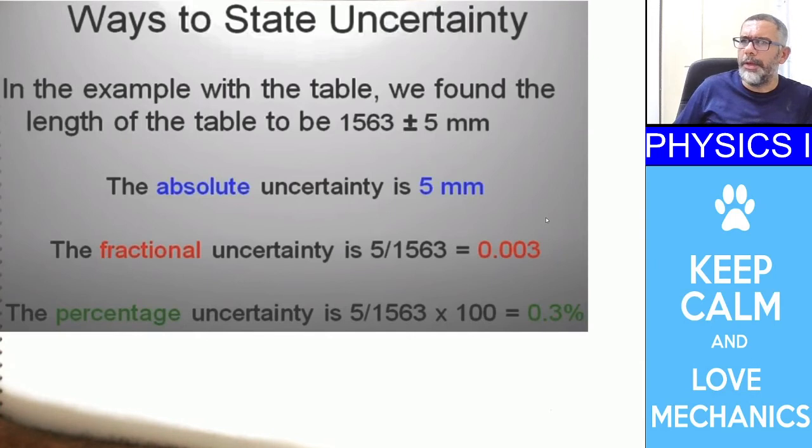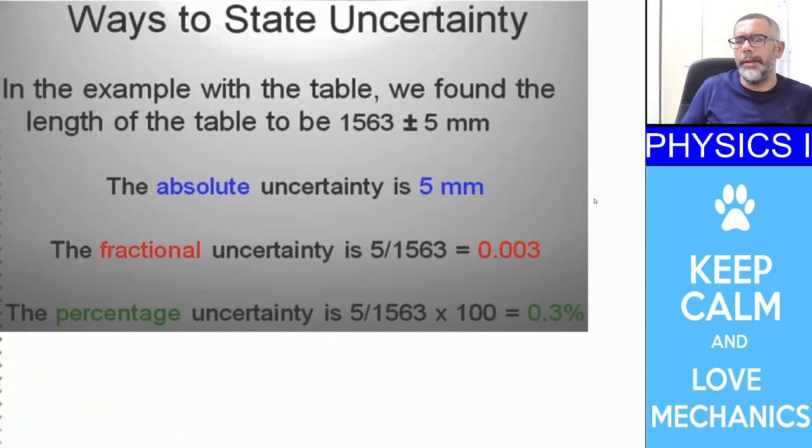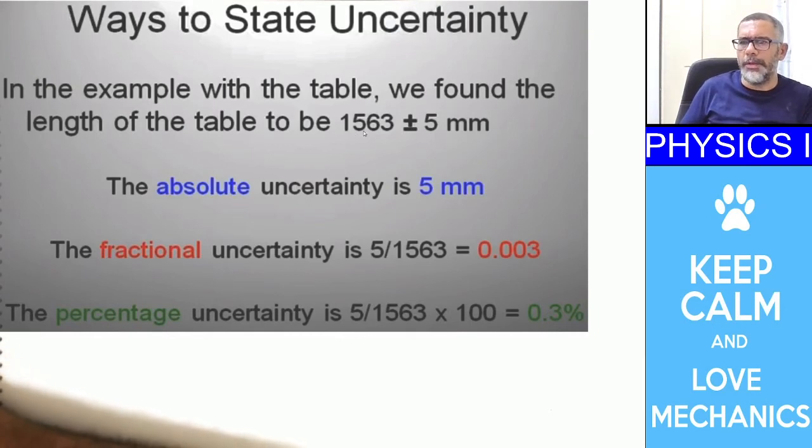and what are the ways to state uncertainty? What you see over here, for example, 1563 plus minus 5 millimeters, is a length measurement. This is the measured value, and this is the uncertainty in your measurement, or error in your measurement. This way of writing the measurement with a plus minus sign, this part is called the absolute uncertainty, okay?